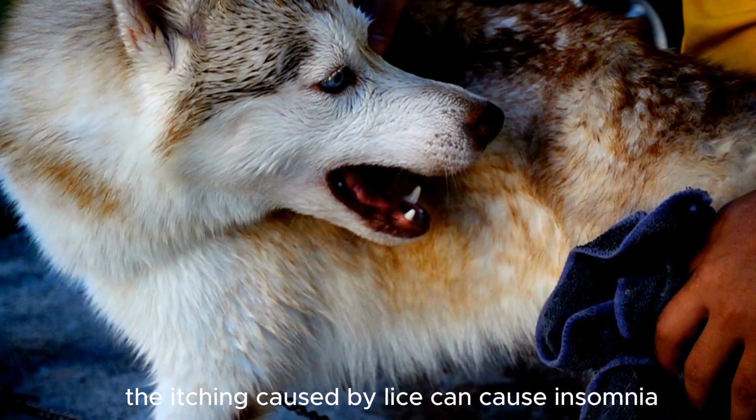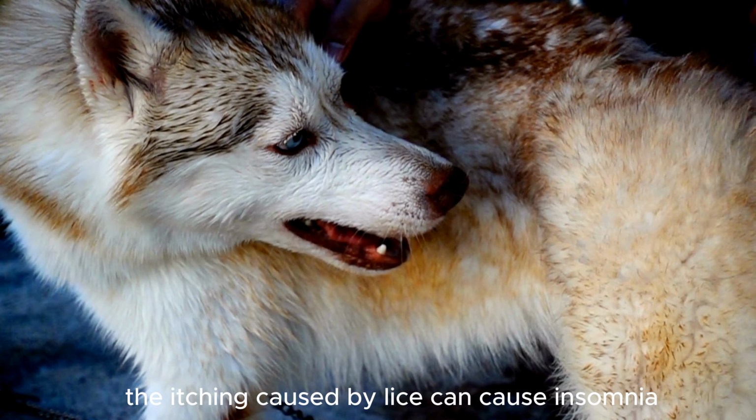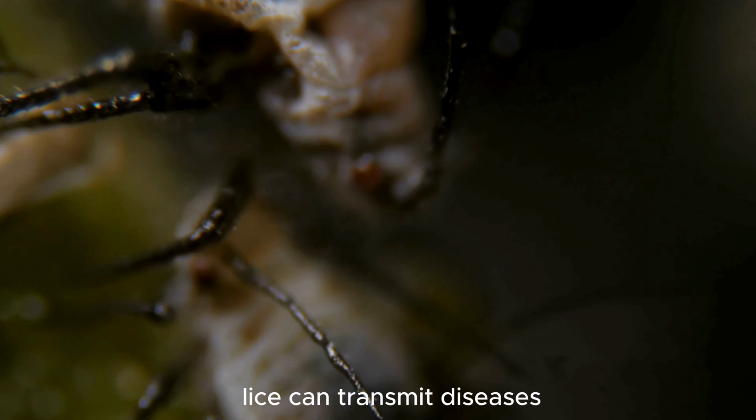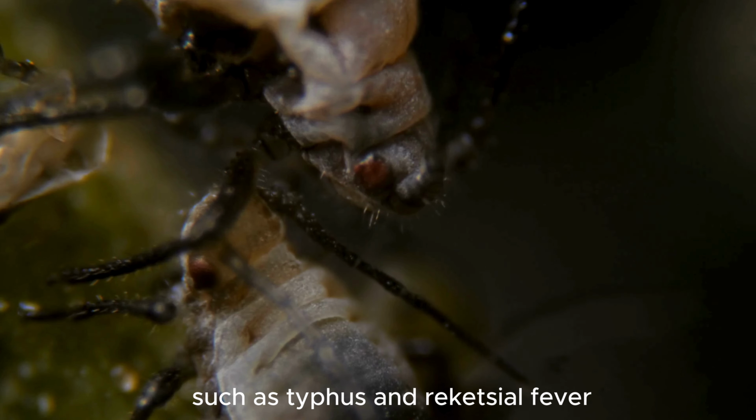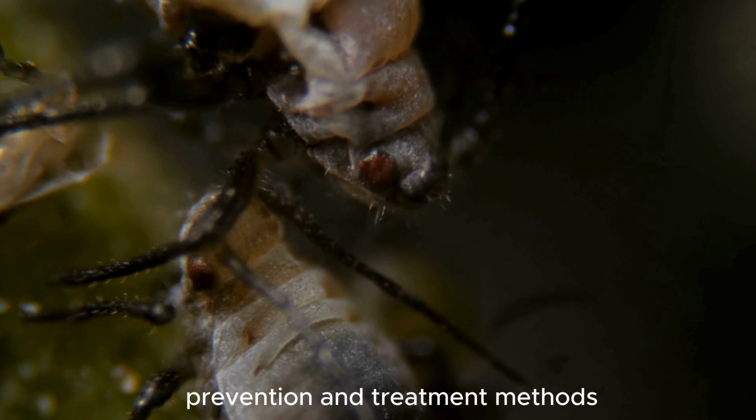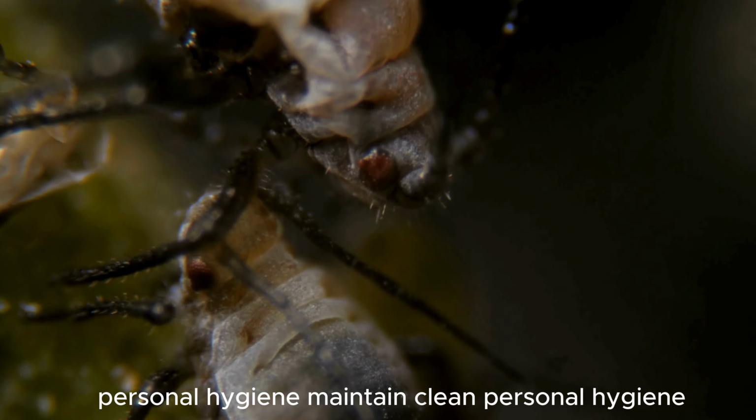Insomnia. The itching caused by lice can cause insomnia, affecting overall health. Infectious diseases. Lice can transmit diseases such as typhus and rickettsial fever, which are life-threatening. Prevention and treatment methods. Personal hygiene.